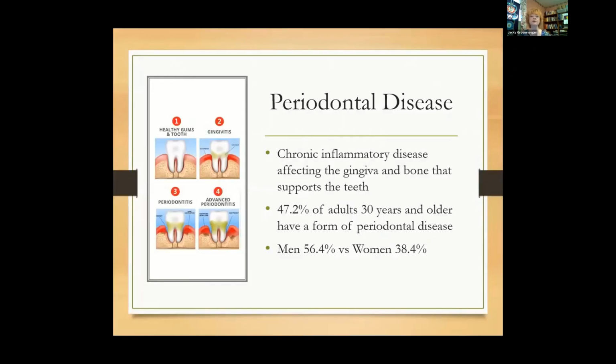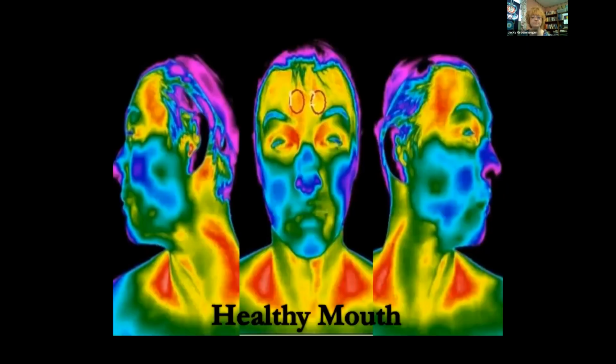Here we have an image of periodontal disease, and you can see the progression, 1, 2, 3, 4, and that's a good animation, a picture rather. So chronic inflammatory disease affects the gingiva and bone that supports the teeth. Over 42% of adults over 30 have some form of periodontal disease, and more men than women have it. It's an epidemic. So most people have some form of it.